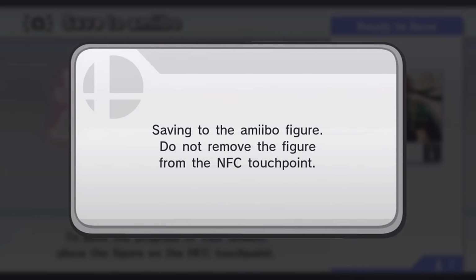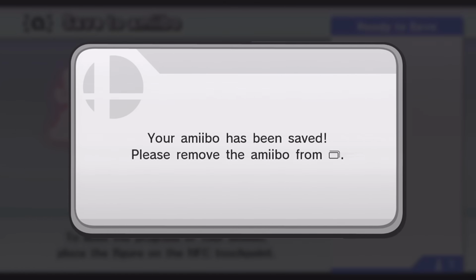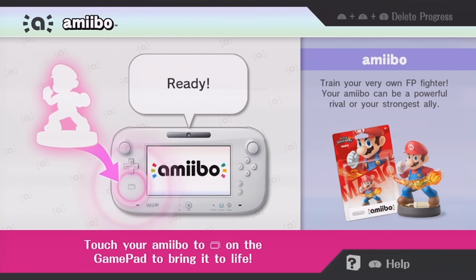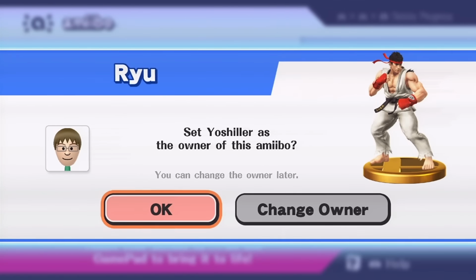And then the third amiibo that I had to tap in, last but not least, is the Ryu amiibo, and I am super excited to have this. When he was announced for Super Smash Bros., I was definitely excited. I know I don't really sound that excited right now, but right now, I am more concerned about getting my amiibo in here.